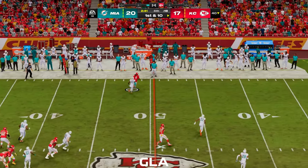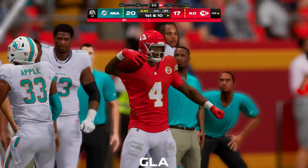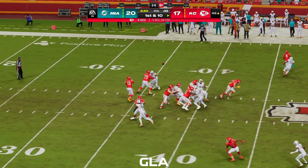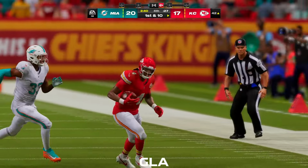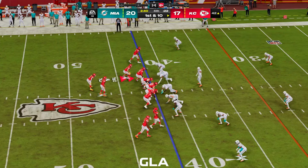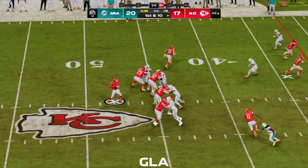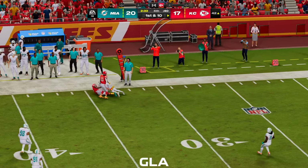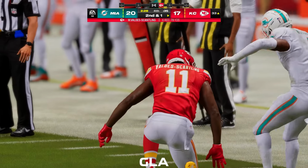Mahomes now to throw. Throwing the out route, incomplete. It's Rice. And he'll be out of bounds just shy of the 40. 18 more yards there and another first down. Throwing now is Mahomes. Open on the left side. This is Valdez-Scantling. And he's tackled a yard short of the marker. Good gain of 9 on first down.